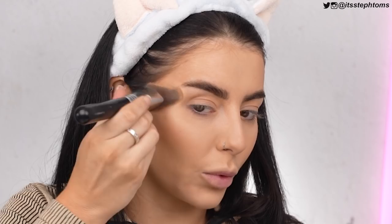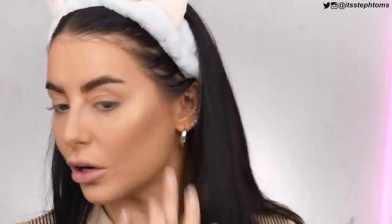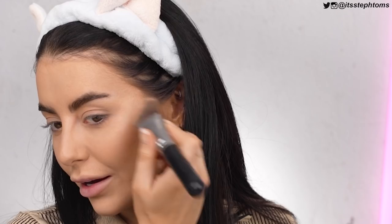Let's layer up the liquid. Yeah, for once, this never happens, but I actually prefer the liquid highlighter. I feel like it's just a nicer color on my skin and it gives a slightly nicer finish. And still, even over more powder, the liquid one blends in really, really nicely.